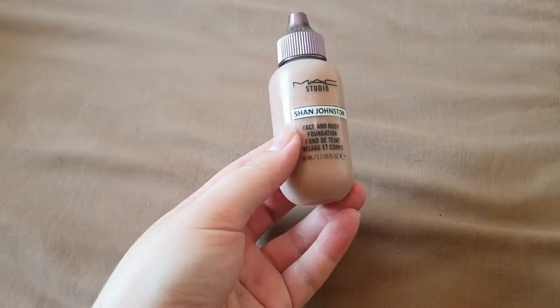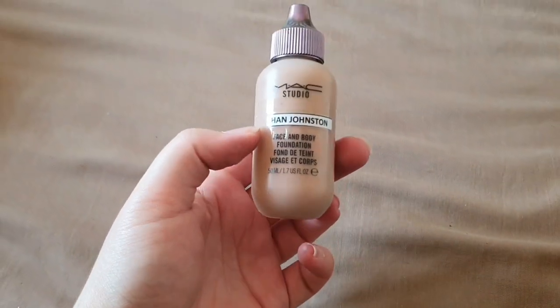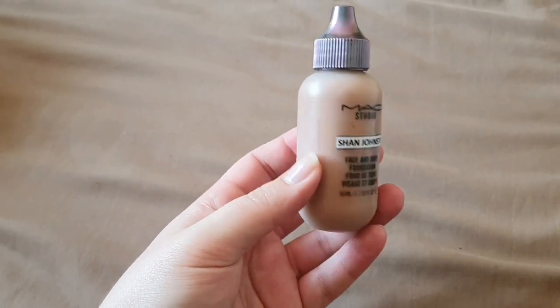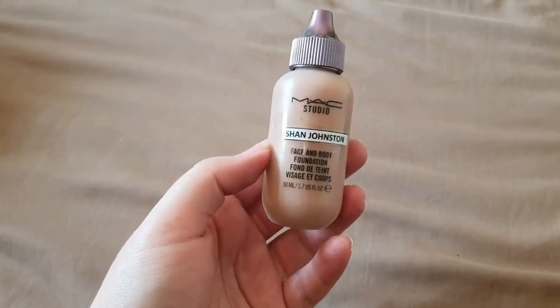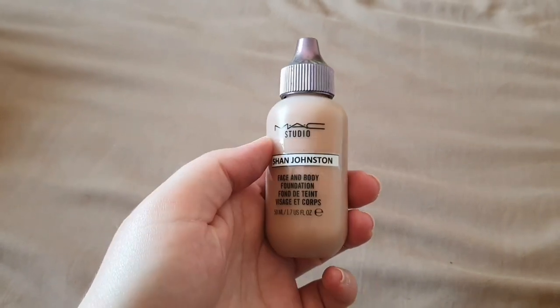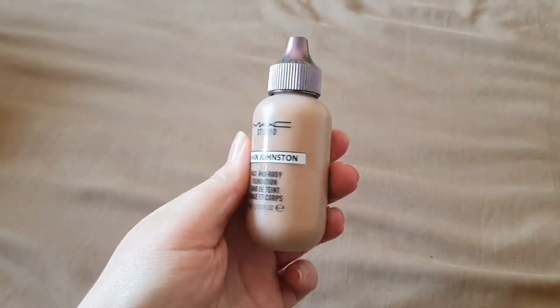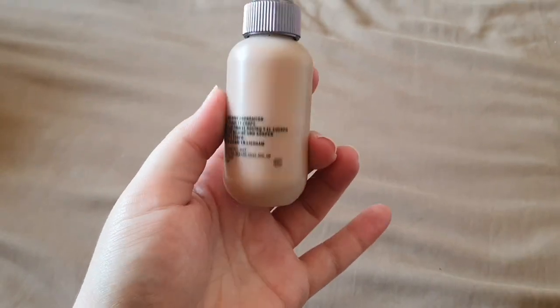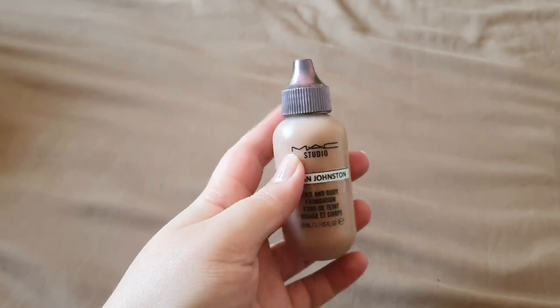Bronzer, I am keeping in with the liquid situation. I am using this Face and Body foundation. It is technically a bronzing product, even though this says foundation. It's the Face and Body foundation by MAC. Excuse my naming, professional makeup artist here, how do you know? But this is essentially a liquid bronzer. It has a little bit of a reflect in it, which the camera is obviously not picking up.